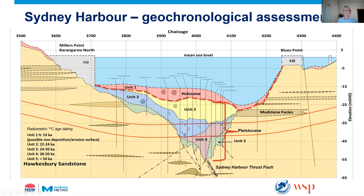So we've got two dates in this section over here and several dates. A lot of these had a whole lot of shells across the harbour. But as soon as you got into this material down below, there was no evidence of any shells, which possibly indicated a fluvial type environment. So just a river line that progressed before sea levels rose.